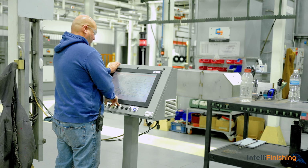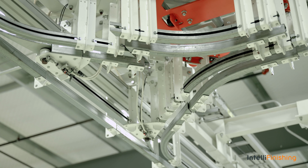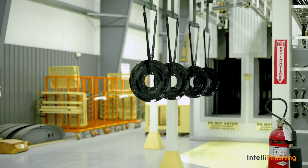There's been maybe a motor that we've had to replace, a few little electronic pieces here and there that will just go out naturally, but we've had replacements on hand and we've been able to change it out and keep running.